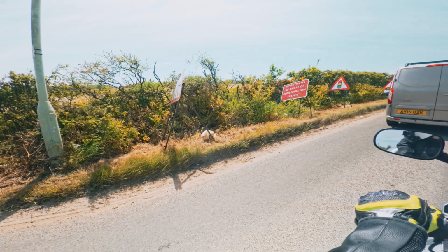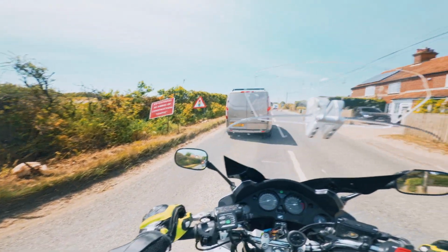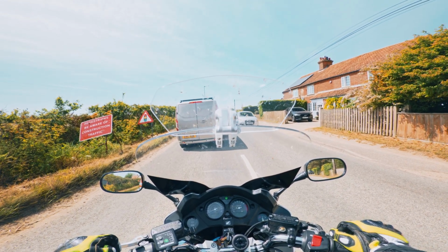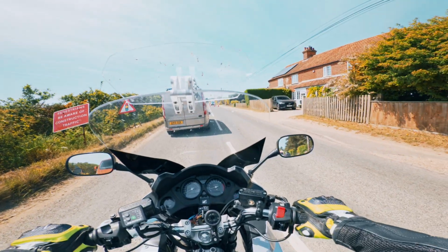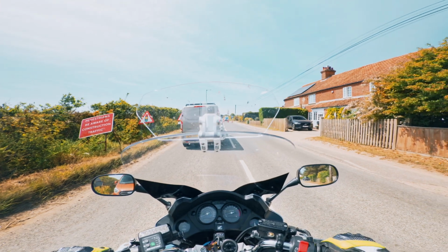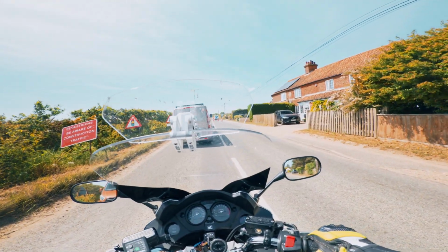I think what people say about the suspension being not brilliant is probably fair. It does seem a little bit soft. I'm still yet to adjust it. I'm having some issues on the back though. It's being a little bit stubborn to change. I've got my C-spanner on it, but it's not moving.